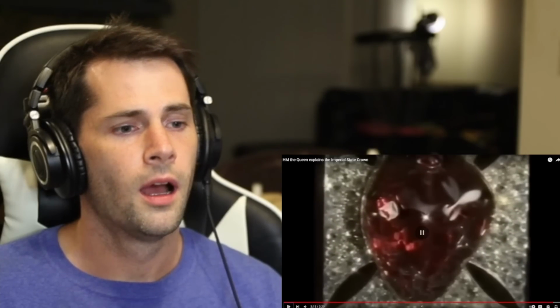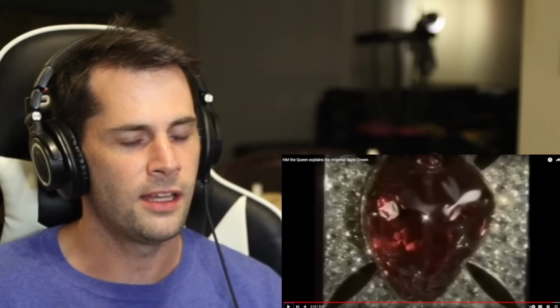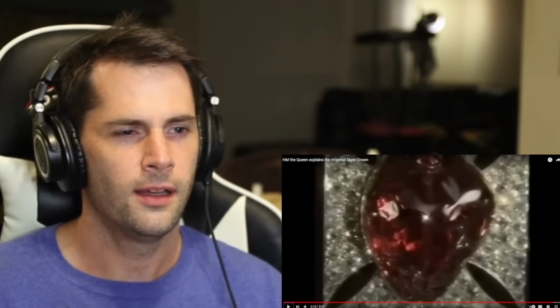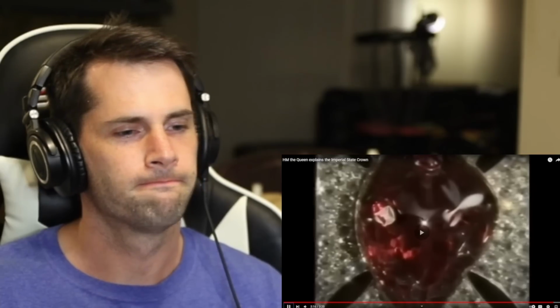This crown is worn at openings of Parliament and after a coronation. The other one, the St. Edward's crown, is only worn once, at the moment of crowning. Okay, that's a good distinction. I'm glad that she specified that, because I was really interested. What is the specific difference between the two crowns? When are they used? So that helps.